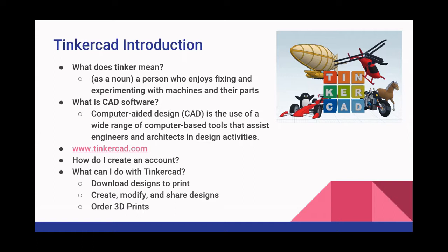It's very, very user-friendly. The link for Tinkercad is www.tinkercad.com. The first thing that you're going to want to do is create an account for yourself. And then what you can do with Tinkercad is download designs. Some people create designs and make them public, and you can just download it and send it to your printer, which is a super easy way, by the way, to get started. If you just want to introduce the printer and how it works, instead of jumping into the design aspect, one of the easiest things to do is find something that's been designed and print it and watch how it prints.